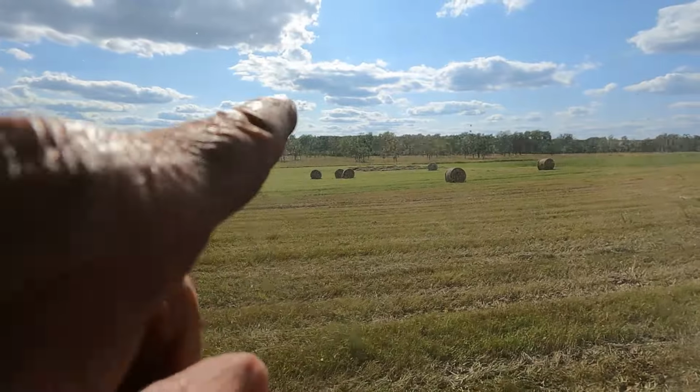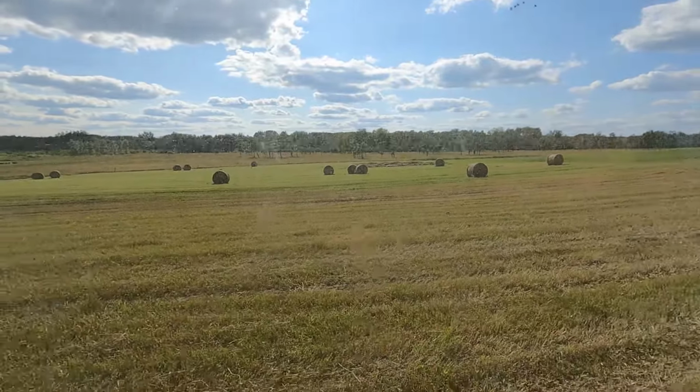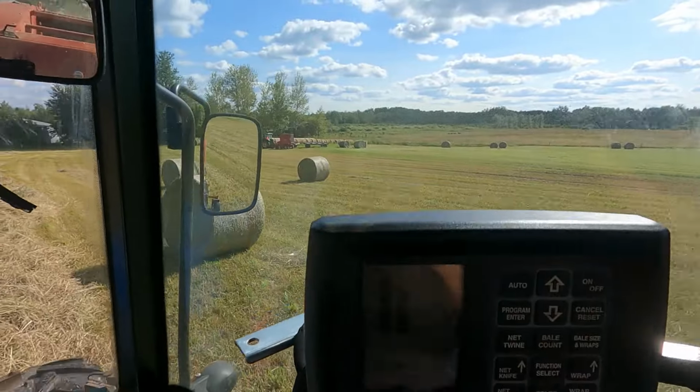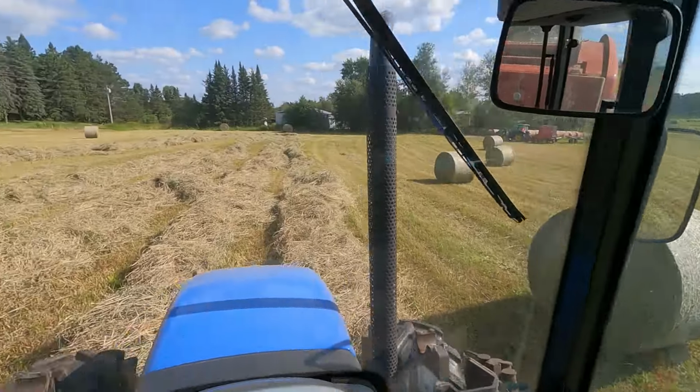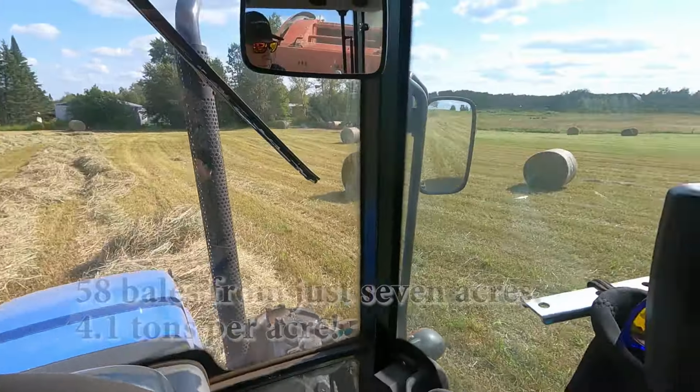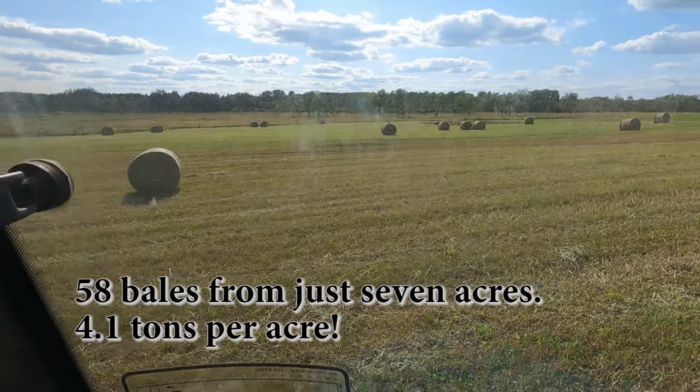Over on that side, there's one little patch that's pure clover that was too wet. He's just finishing up, and I've just got a few bales to go here, maybe 7 or 8 more, and then we'll have this field done too.